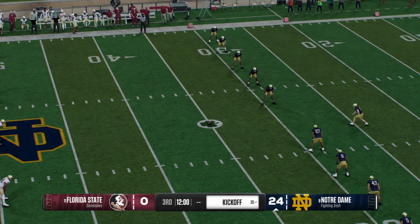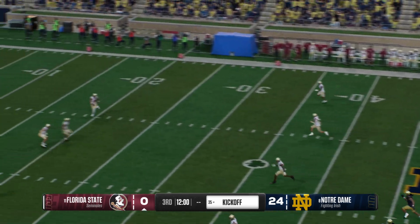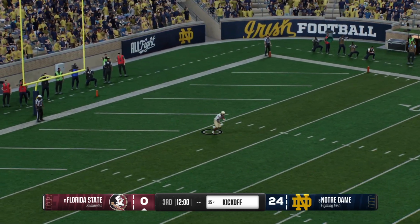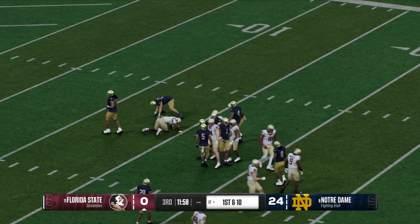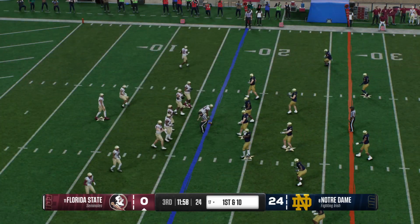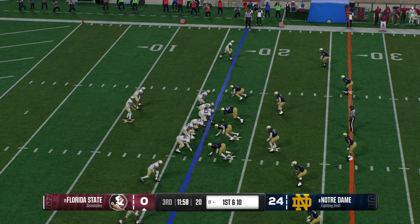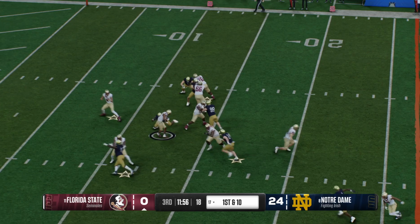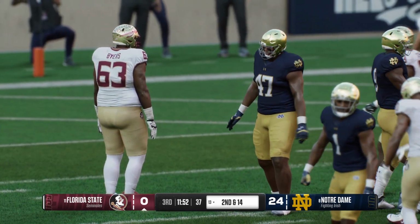Notre Dame will kick it off to start the 2nd half. He'll take the return and try to improve the field position. Didn't find any crease in that kickoff coverage, and he'll be stopped at the 17. The Seminoles have it back. They'll try to get that offensive spark flaming. When you're facing a deficit like this one to start the second half, you really can't afford to waste a single possession. Fresh start here in the second half.